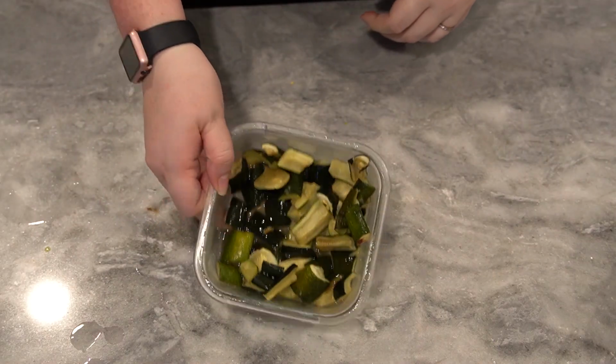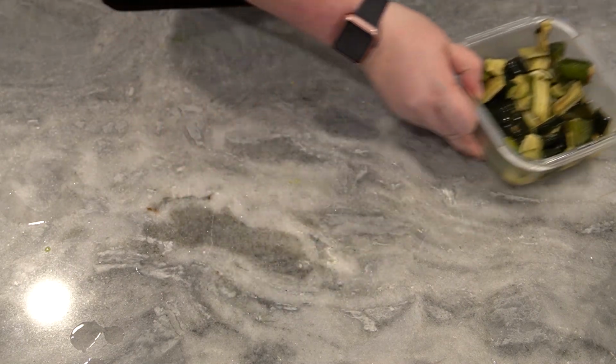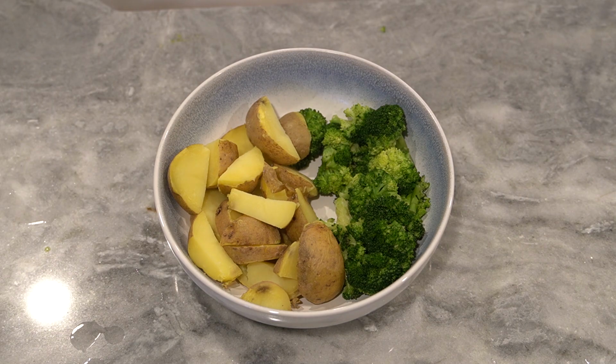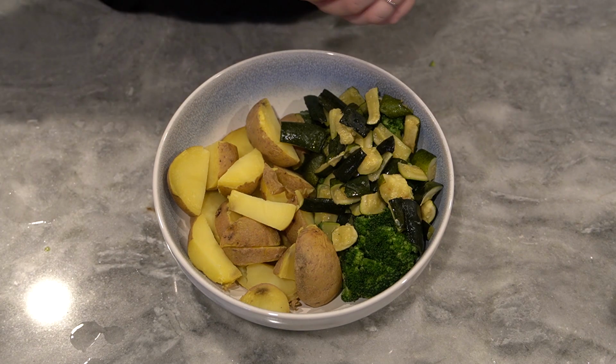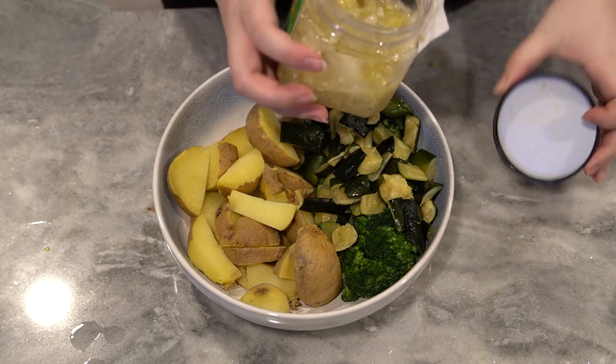And I'm just cutting up my potatoes and I'm gonna warm those. Also felt like having some zucchini, so that was already cooked, so I just heated it up. So in my large bowl, I've got my potatoes, my broccoli. I'm going to go ahead and top it with the zucchini as well, and then I'm going to also put on some of my favorite sauerkraut.